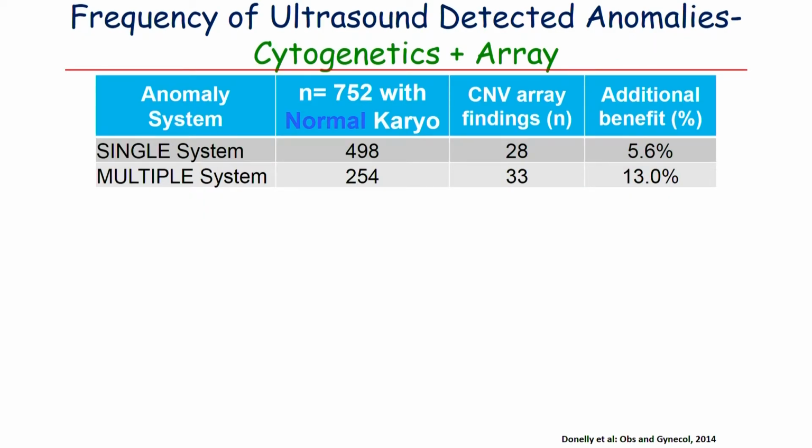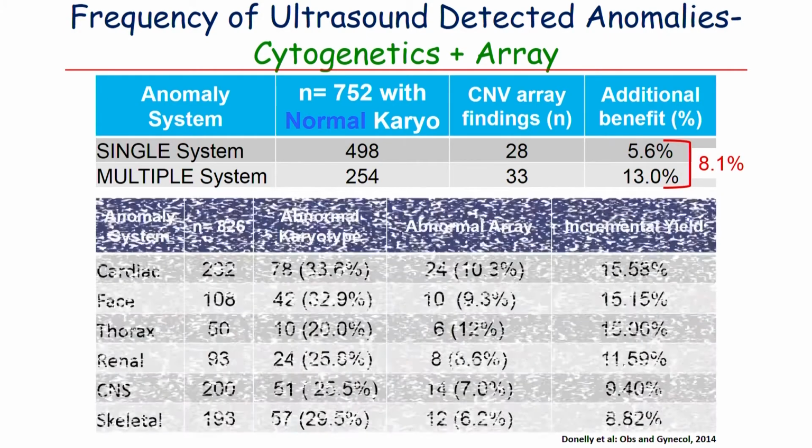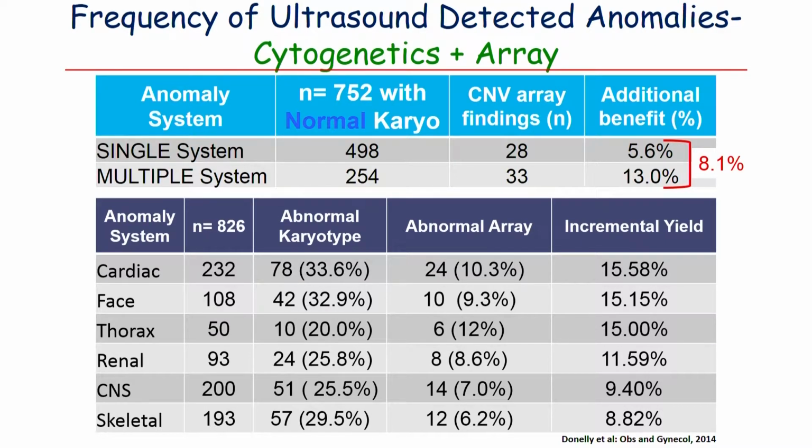So there was some really good work done by Jennifer Donnelly, who at that time was a fellow at Columbia and is now an attending in Ireland. And she basically took the NICHD data and she said, well, can we further stratify this by organ system? And the first thing that should jump out is that when you see a single system abnormality, the risk or the additional benefit from microarray is a lot lower than when there are multiple systems involved. And there you can see the difference, with an overall of about 8.1%. But what Jennifer did then is further stratify this by anomaly system. And for any of you who are interested, this was published in Obstetrics and Gynecology in 2014. And it's a really nice way of further stratifying and looking at the risk, again, based on the anomaly that you see.